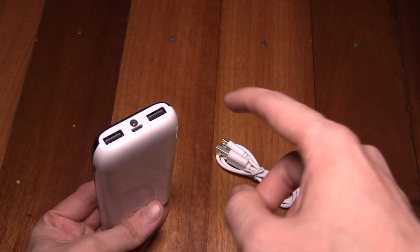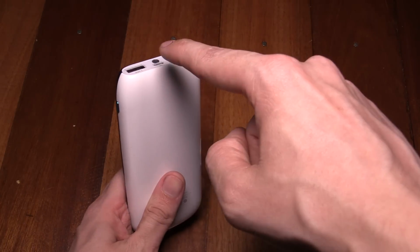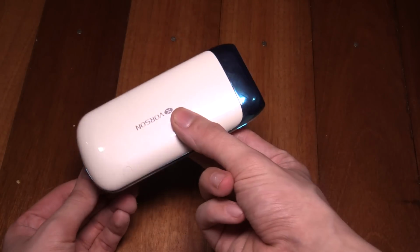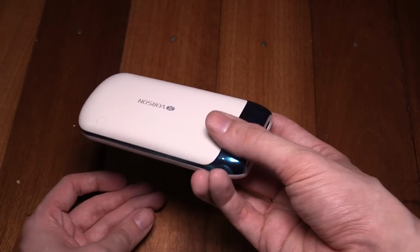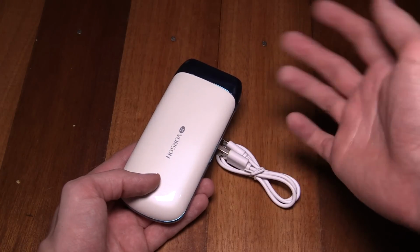For anyone that doesn't know, when you're charging a power bank, it takes a long time, and if you can only charge it at 1 amp instead of 2 amp, that's half the speed, which means this thing is going to take twice as long to charge as what you'd expect. So for someone who's impatient, that's a big problem, because this power bank is going to take way too long to charge. So their response was, okay, we're going to look into it and then we'll come back to you.